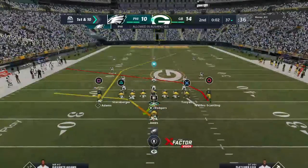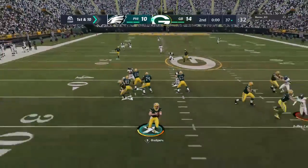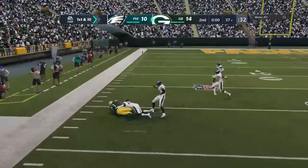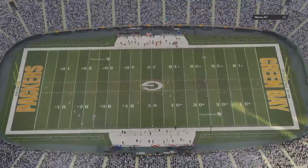First line of scrimmage, the 37 on 1st and 10. A final shot before half for Rodgers. Got an open man. It's Valdez-Scantling. And he takes this one down almost all the way to the 30. First half in the books.